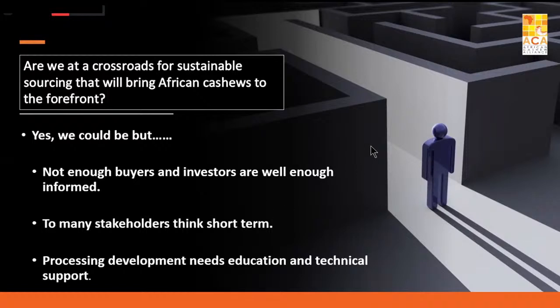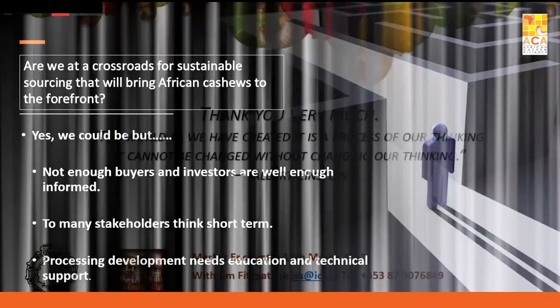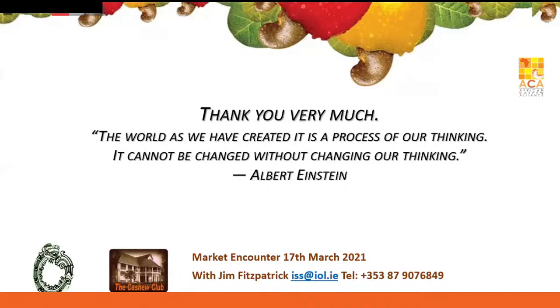So two crossroads, one short term, the market, one longer term, based on the sustainability of a supply chain, based on African cashew production and African cashew processing. Perhaps what we really need to change is the way we think about it.